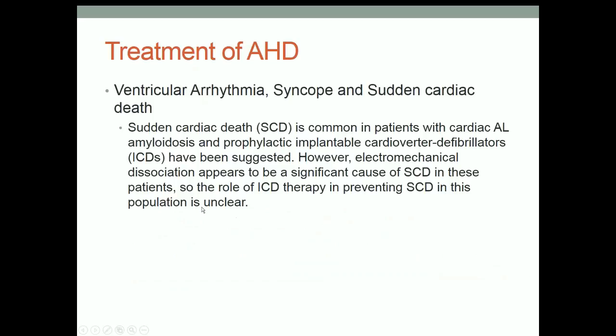That's why we did the Holter monitor in our patient, and these can lead to syncope or sudden cardiac death. And in these patients, it has been shown that prophylactic ICD is actually not good because they have electromechanical dissociation, and the ICD use does not seem to actually benefit these patients in terms of outcomes.